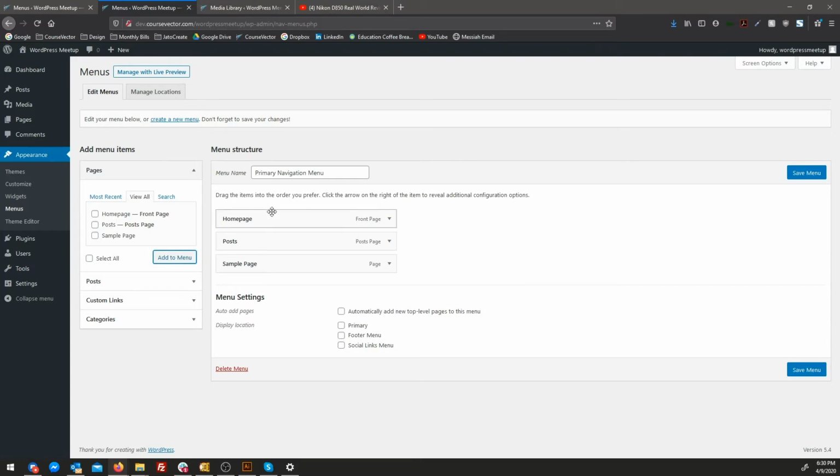And then it's drag and drop at this point. So that's nesting it inside the home page, and I want to nest it further, or I want them all to be their own separate menu items. So that's how menus work.